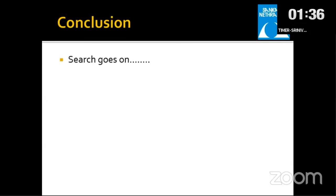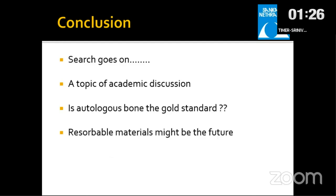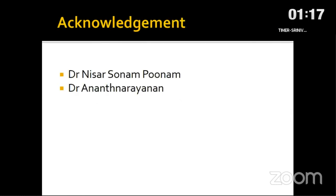And just to conclude, the search for an ideal implant still goes on, and it's a topic of academic discussion. Is autologous bone still the gold standard? Time will tell. And resorbable materials might be the future. And a word of caution: alloplastic implants like titanium can result in orbital adherence syndrome in some cases. Thank you.